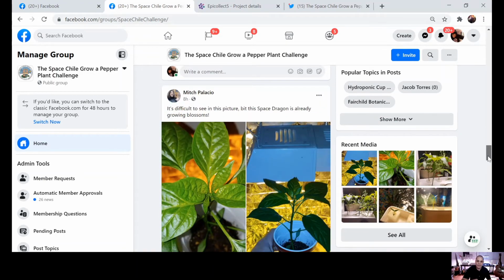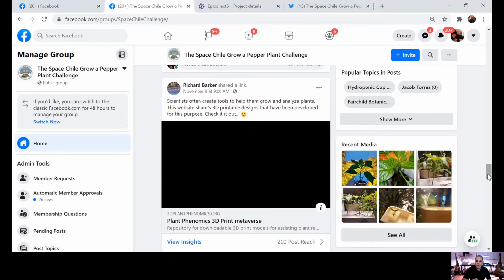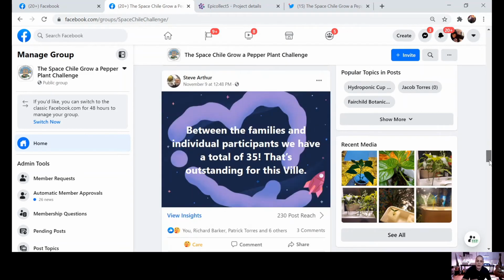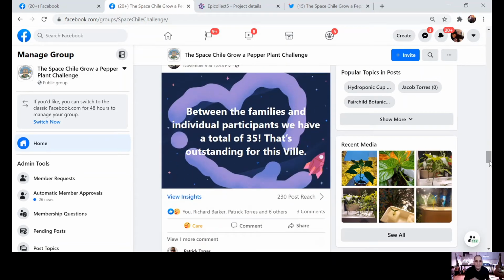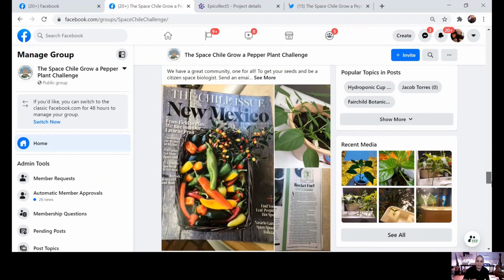And these are just all individuals who are growing peppers around the country and around the world. And they post their experiments and their pepper plants here. And I comment on them. So they get to be involved in this flight experiment. They grow a pepper plant at home. They're learning how to fulfill data and submit data. And then they're communicating with me and interacting with an actual real scientist on Facebook. And so they post their work here, and I talk about it.